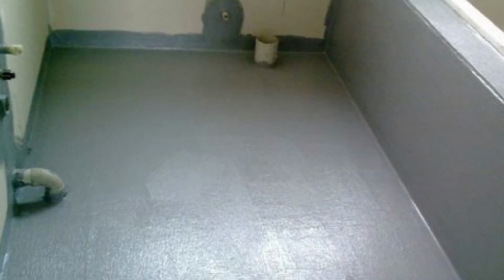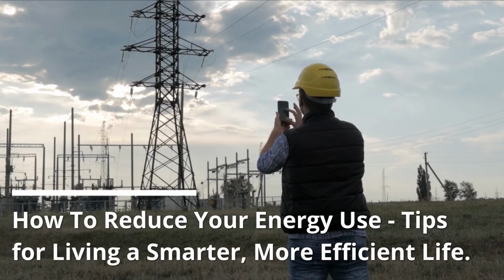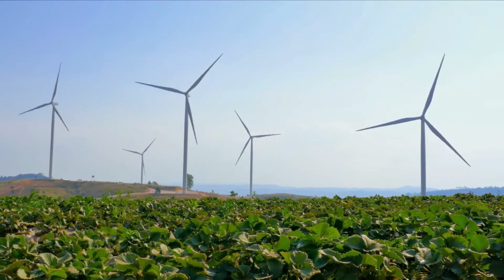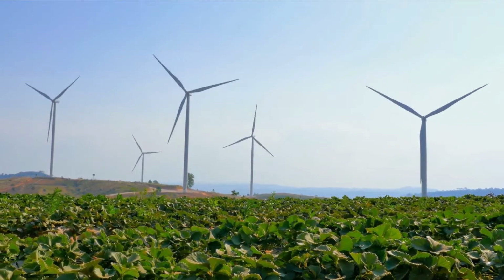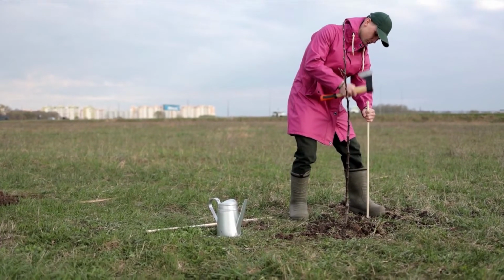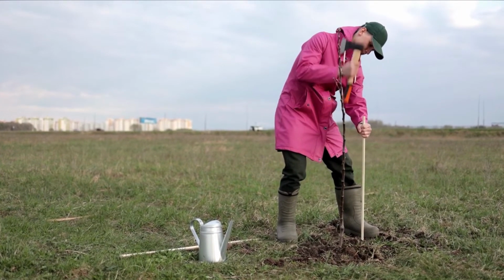Reducing your energy consumption. How to reduce your energy use: tips for living a smarter, more efficient life. If you're like most people, you probably have some energy savings ideas floating around in your head. But how do you actually put them into practice? If you want to save energy and reduce your environmental impact, it takes more than just creating a list of ideas. You have to be willing to put in the hard work to implement these changes.